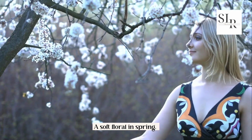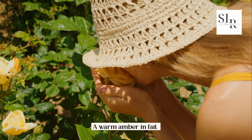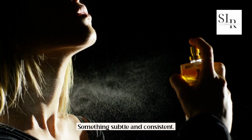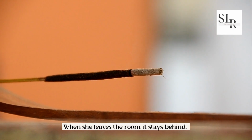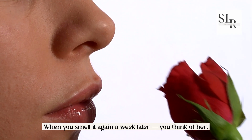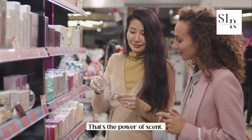A soft floral in spring, a warm amber in fall, something subtle and consistent. When she hugs you, you smell it. When she leaves the room, it stays behind. When you smell it again a week later, you think of her. That's the power of scent.